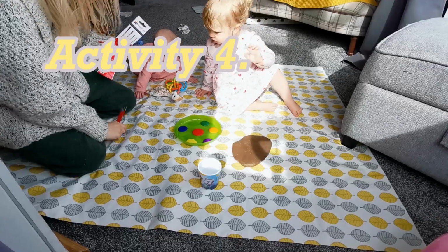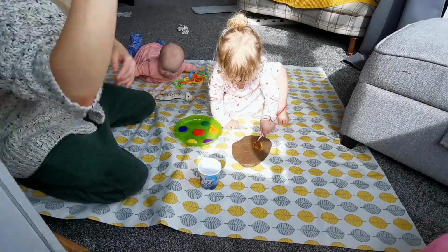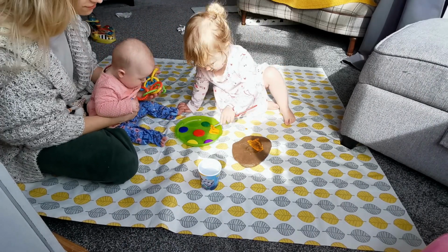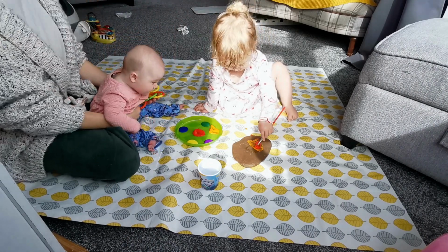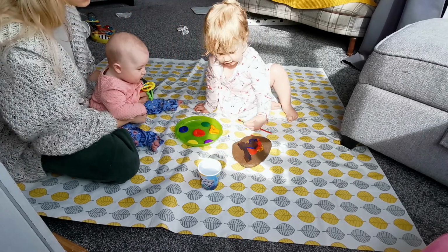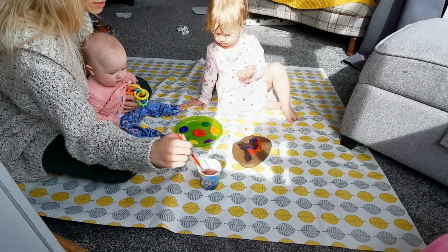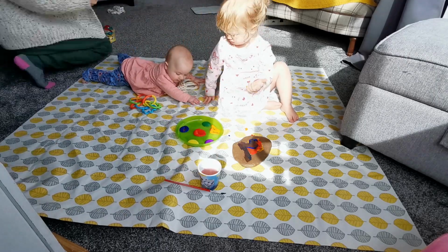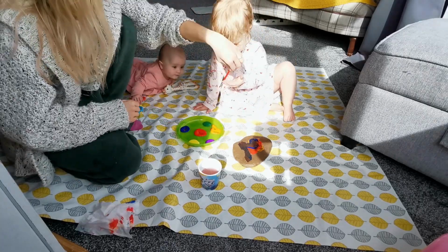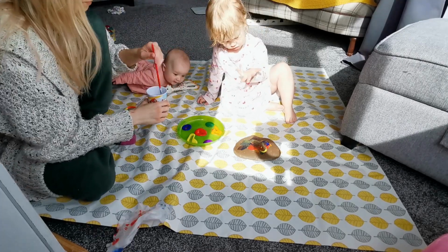Fourth activity, so just before the UK was given further instructions to stay inside, we did go to the beach. We socially distanced ourselves from everyone else whilst we were there to make sure we were being safe. But whilst we were there, we collected some rocks and shells and stuff. So again with this one, all you need is paint, a protective sheet on the floor, and just let them go at it. If you're still able to go for a walk in your local area, you would probably be able to find some rocks, or even sticks would work as well, and just let them paint.